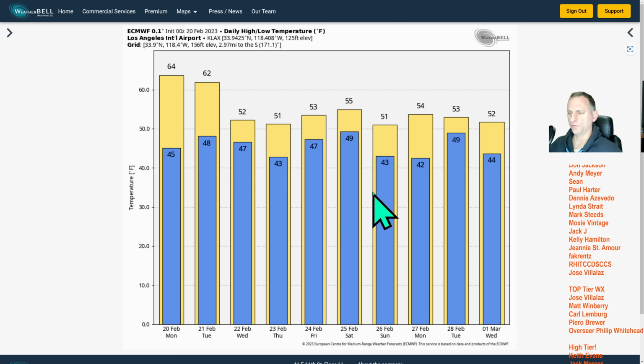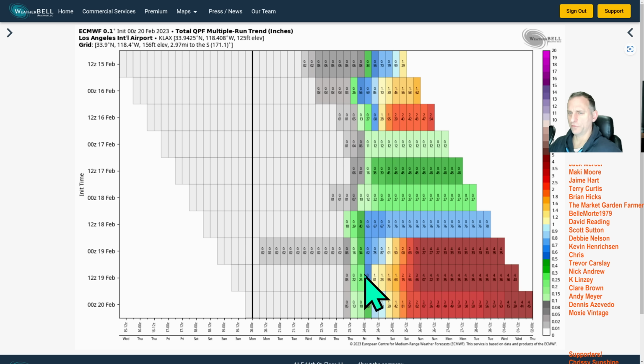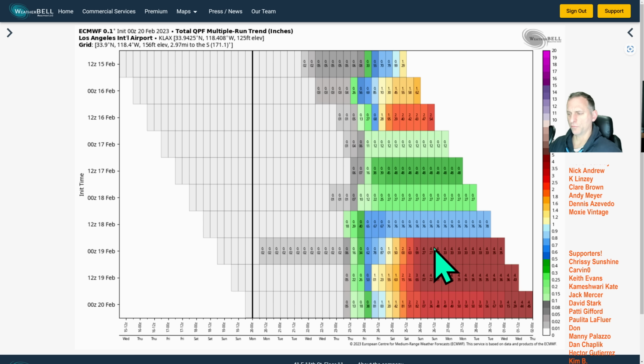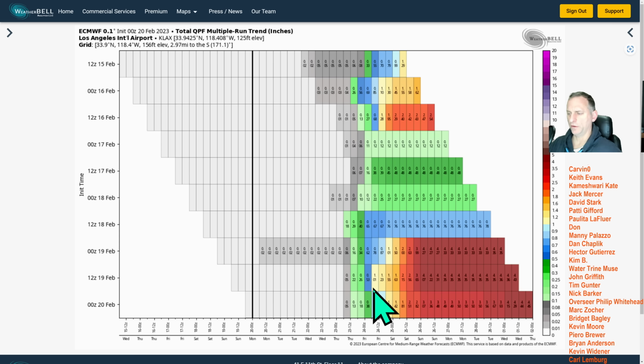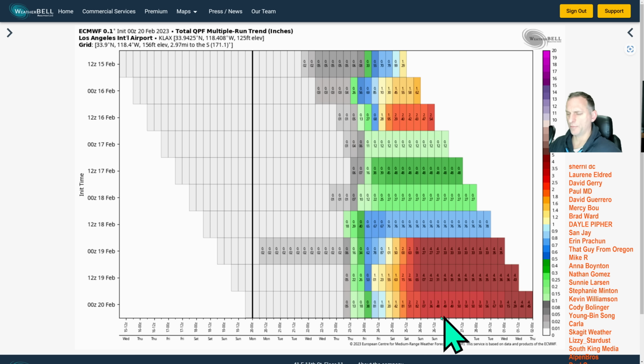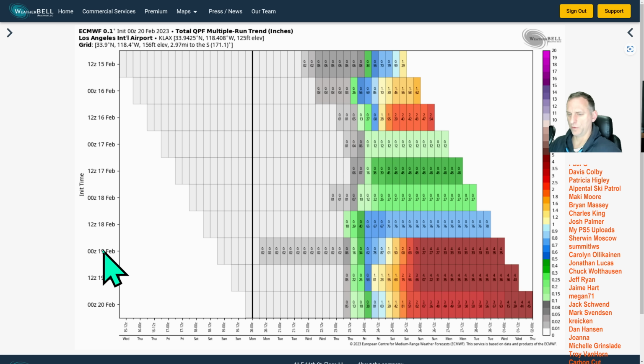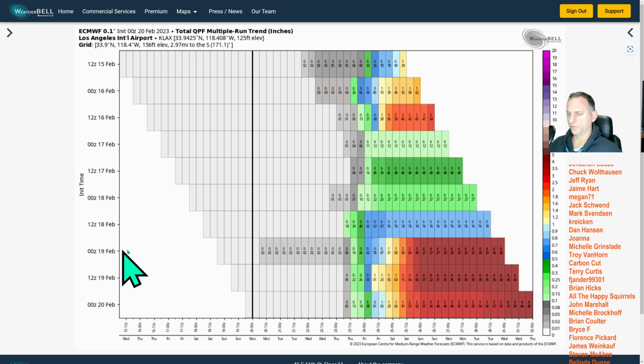Pretty chilly temperatures for Southern California there. A little bit of a taste of winter down there. And you can see over the last 3 runs, the models have really been locked in on this increase of the precipitation here with that slow moving low pressure system just meandering down the coastline, pumping some subtropical moisture across the state here. But you can really see that change there as we went through February 19th, the 00Z run shown there.